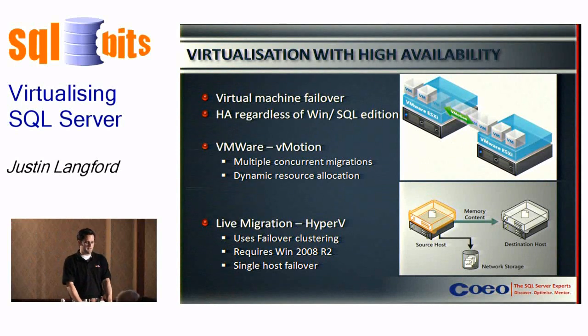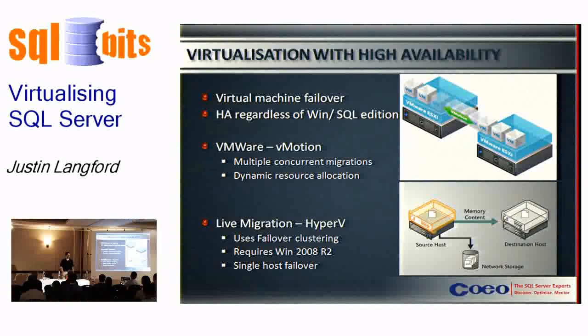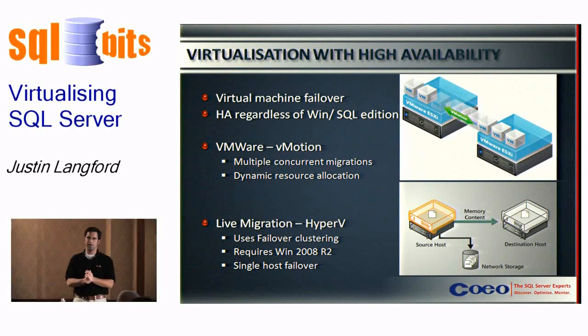So VMware have a technology called vMotion. Is anyone familiar with this? How many people are using vMotion? A couple of people? Okay. So vMotion is the ESX technology which allows us to live move a server without dropping a ping from one physical host to another physical host. It uses a technology very similar to live migration, which is the Hyper-V, Microsoft offering in terms of this high availability solution.